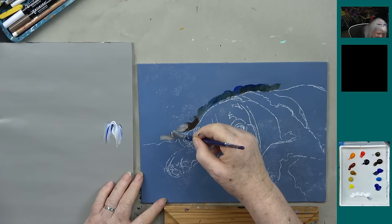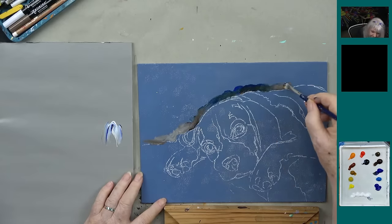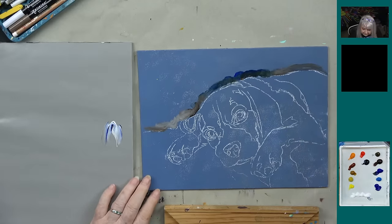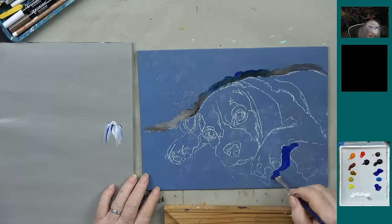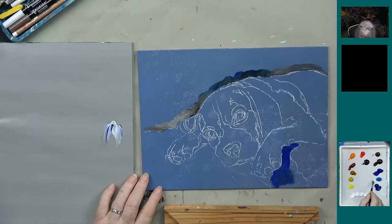If I come along here like that, now I know that this is my border. The dog can't go past this, yeah? There he is. She's sort of stuck there, right? And if I come under his feet with a little bit of ultramarine blue here, then I'm not going to lose this foot shape, which really makes the painting. The shape of this foot really makes it. A lot of times you see people do pet portraits and the first thing they do is fudge the paws. There's sort of a paw, but you can kind of tell it's there.